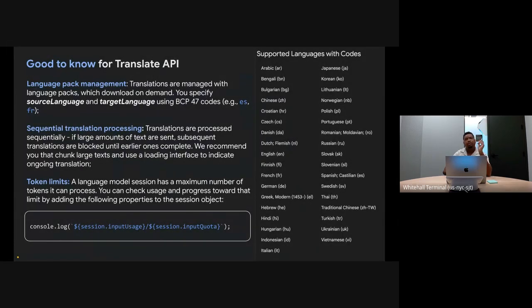Go through this one quickly. These are all the languages that are supported by the Translate API. The main thing you need to know is on the right side. For each of those languages, there's a two-letter language code. That's what you want to give the API in order to specify said language. And just remember from before, each of these language packs is about 70 to 100 megs. So I wouldn't recommend using every single one. I would just pick the ones that are most relevant to the use case that you have.